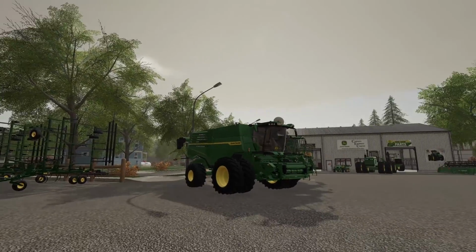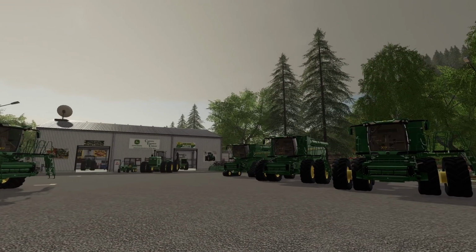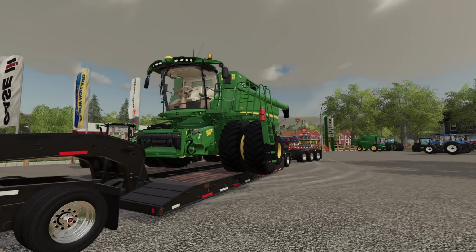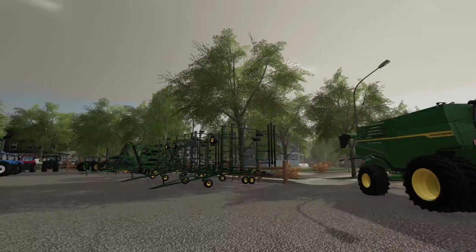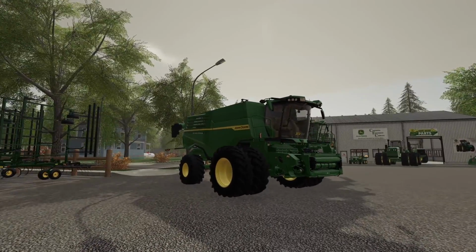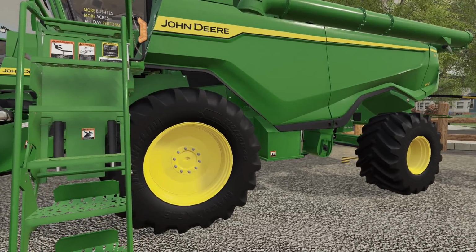greatest now, and they've got every single model of the X9 on the shop floor here. It's a slight increase, but not a lot. The engine size in the X9 is all the same, around 650 horsepower between each one of them. So it's not much of a jump up from the S790, but it is a little bit more. Also, the bins on these are around another 1,000 liters, almost 15,000, 14,800 liters, something along those lines.